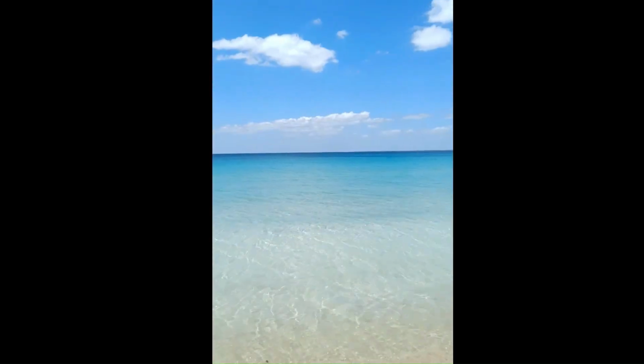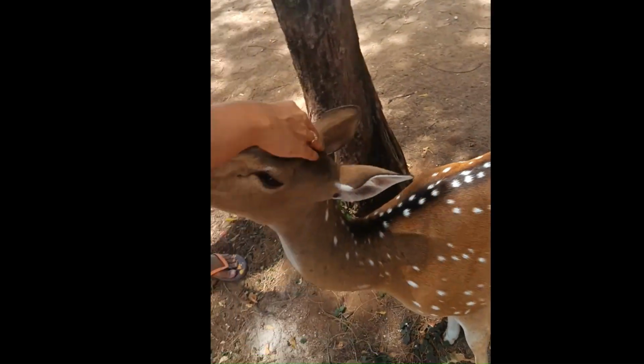They have such clear, clean waters that you can swim without any worry in the world. And my god, Trinco is beautiful because of the blue waters that they have. Of course, I didn't explore a lot of beaches here, but I'm guessing this is the specialty of Trinco, and this is something that the video cannot do justice to.